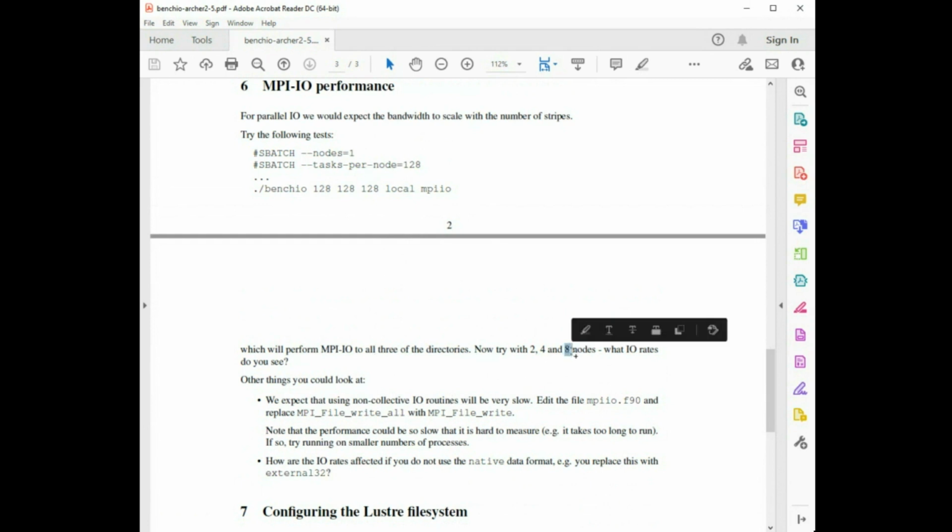For various reasons, it would be good to go to more than 8 nodes. 16 would be good. It's actually interesting to have more nodes than stripes. That's an interesting configuration.